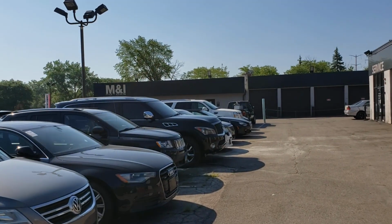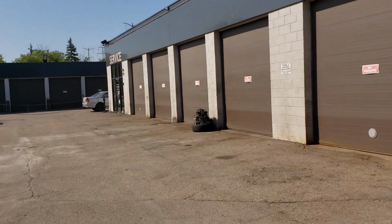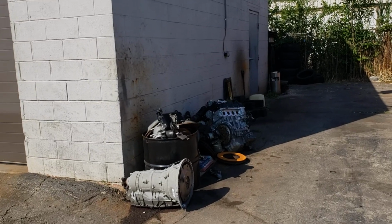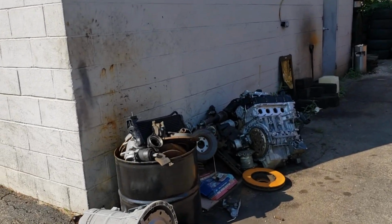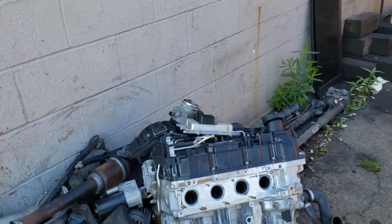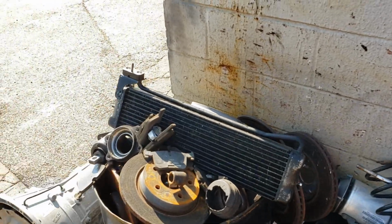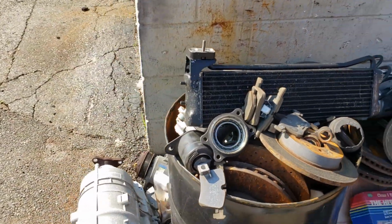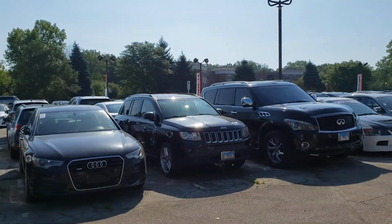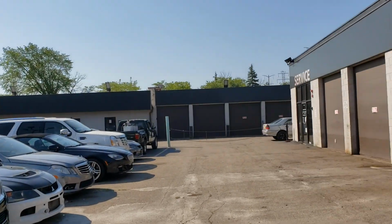This place is pretty cool because it has a lot of high-end sedans. They also have some service bays, and there's a bunch of transmissions, engines, all sorts of weird stuff just piled in here. I'm not going to pretend like I know what half of this stuff is, including some bricks. But it's also interesting to see some radiators and brake pads and rotors. In particular, I wanted to walk the line to see what's open.